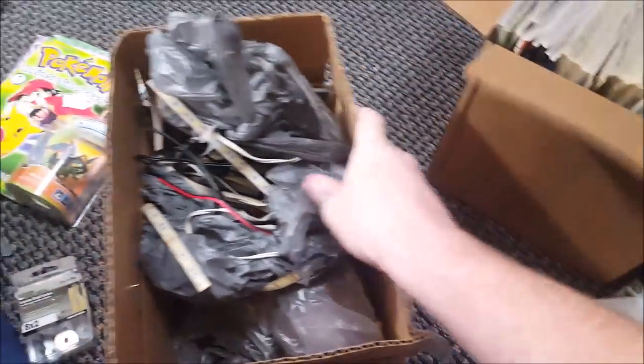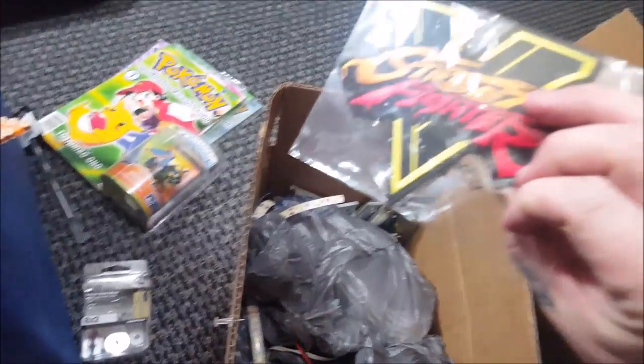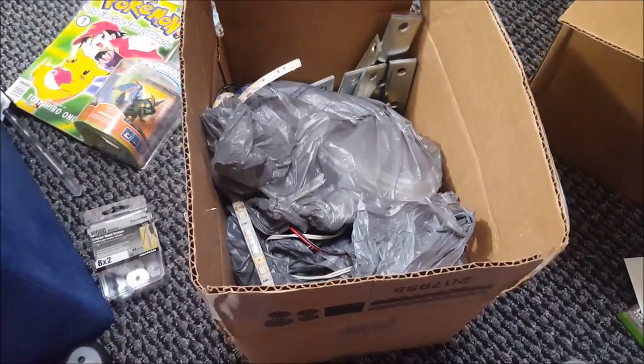These will go in the bathroom. This will go to the workshop. And ooh, what's this? Street Fighter badge. That's pretty cool. And we'll go from there.